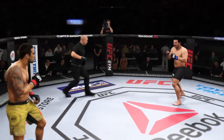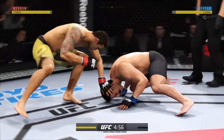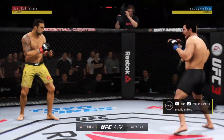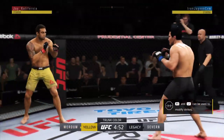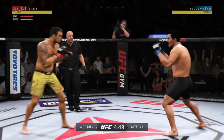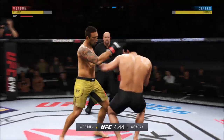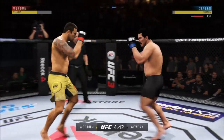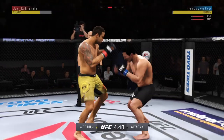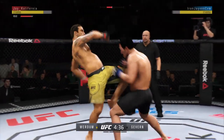You ready? Here we go. Immediately shoots for the leg. Excellent feint with the kick. Trying to go to the body now with the kick. That one misses. Oh, beautiful kick to the body. Straight right, he misses.